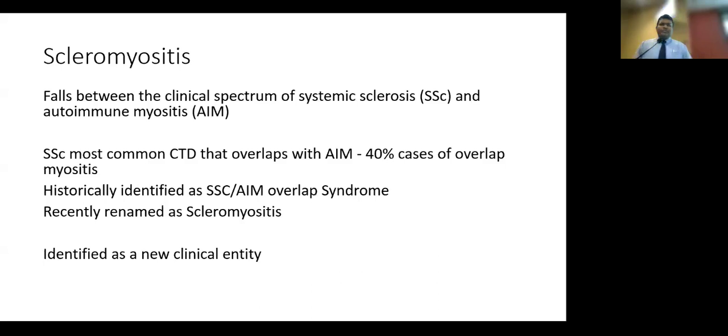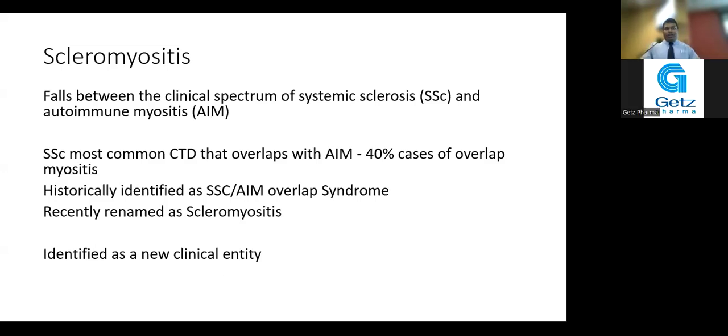dose steroid. So with that, talking about inflammatory myositis, which is very well known to overlap with other autoimmune connective tissue disorders, as we know. And out of that, scleroderma is the commonest, with about 40% of the cases of overlap myositis being with scleroderma. Historically, this combination was termed scleroderma myositis overlap syndrome. However, most of the authorities revisited this based upon 3 main domains, that is the histopathology, immunology, and clinical characteristics, and they identified this as a new disease entity rather than an overlap phenomenon. And this talk is about that and what made them do so.